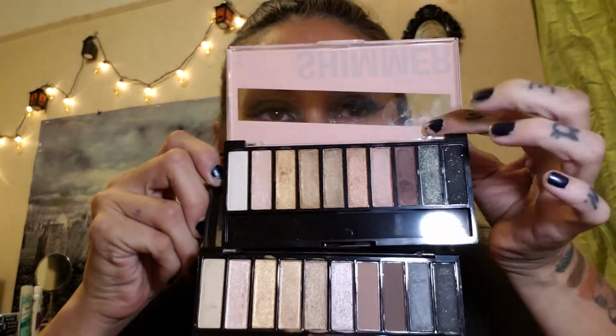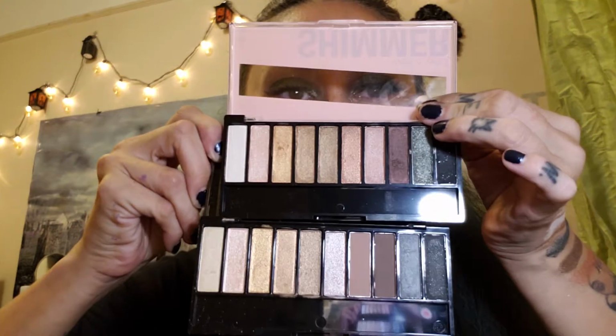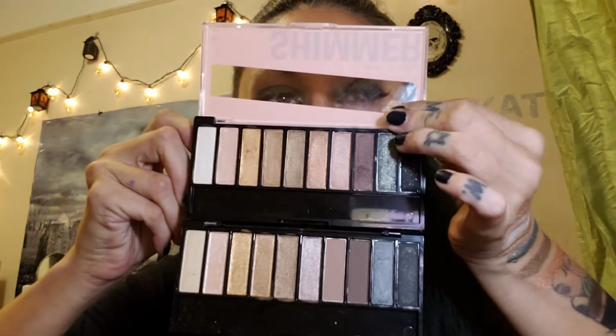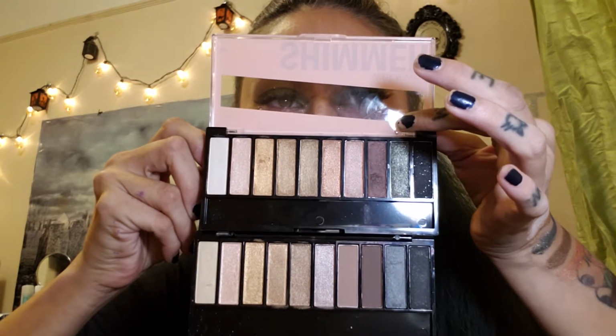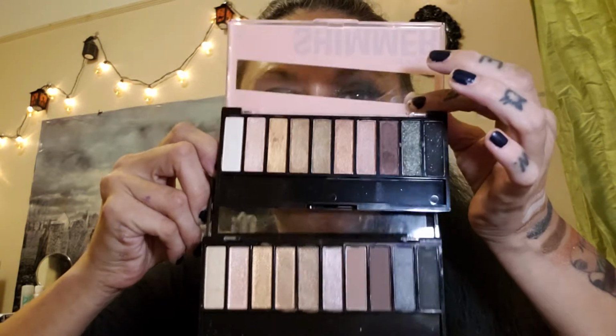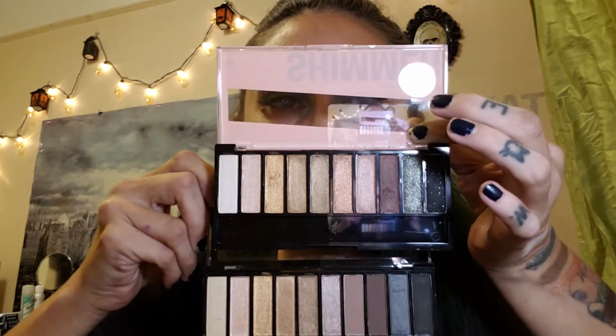So, these definitely look like they did pull from these other palettes from last year. Sorry, I'm trying not to drop anything. Sorry, guys. So, the top one is the shimmers, and this bottom one is last year. There's only one or two mattes in last year's palette, but you can see they look pretty similar. I think there's one or two colors that they changed out, but this palette is pretty similar to this palette, except the fact that there are no mattes in this.